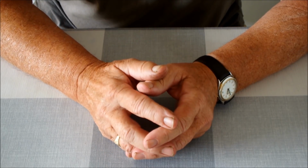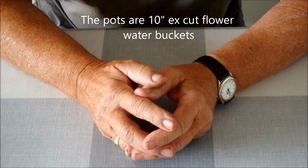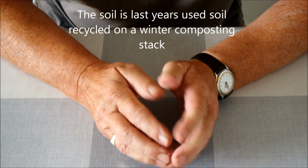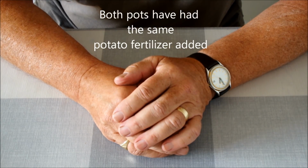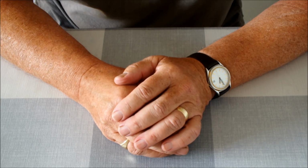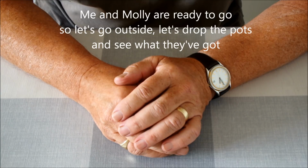The pots are 10-inch X cut flower water buckets. The soil is last year's used soil, recycled on a winter composting stack. Both pots have had the same potato fertiliser added to them. Me and Molly are ready to go, so let's go outside, let's drop the pots and see what they've got.